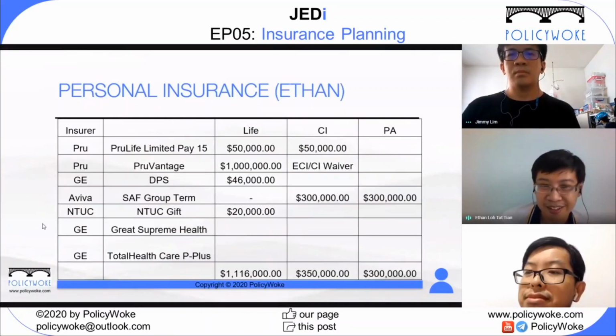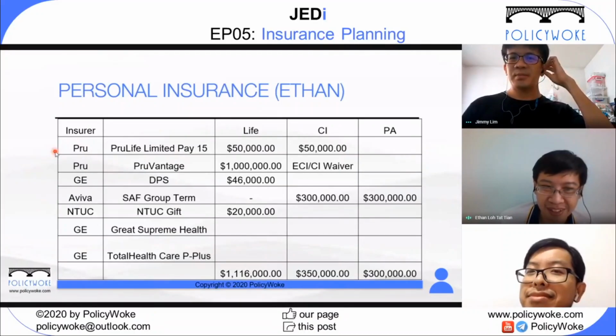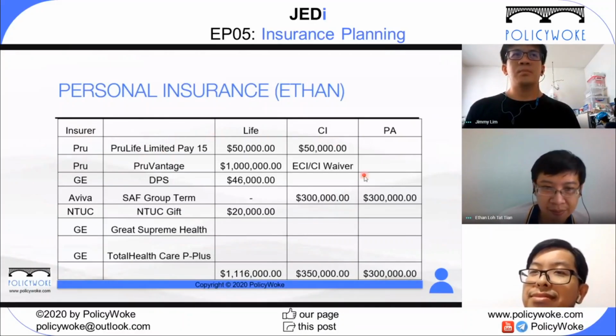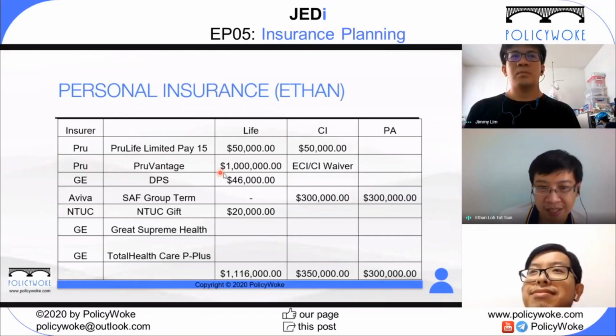Okay, so mine is a lot more simpler because I plan very simply at the start. So you can see here, this Pru Life Limited Pay, I got it at a very young age. So I'm almost finishing paying about 3 more years. So this is meant for my funeral expenses at the start. Then after that, I have the Pru Term Advantage of 1 million. So this is to let it grow until 99 years old.